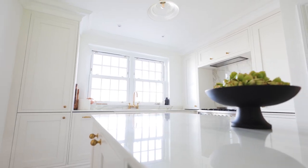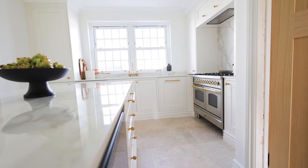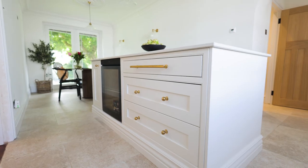It's more family space for us. It's more family cooking. It's made a big difference having an island. We didn't think an island would fit, which is quite mind blowing because it's a massive island.